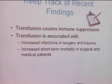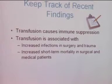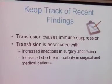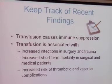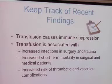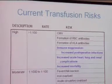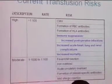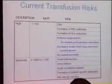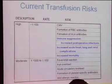Very interesting. So now we've got transfusion causing immune suppression, but also associated with infections, short-term mortality in surgical and medical patients. And we looked at thrombotic and vascular complications with the previous study. So when we go back to our list of transfusion complications, it's not just immune suppression. We've got immune suppression with a high frequency associated with increased postoperative infections.